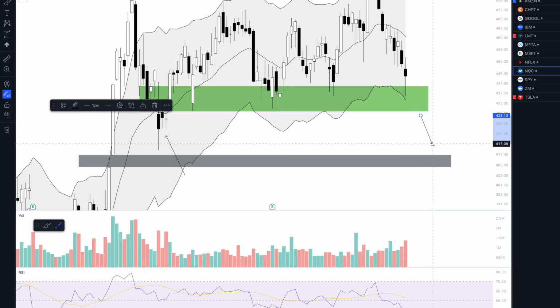If we do break 340, we're looking to target this grey zone here, which was this previous gap. We have made a sort of retracement at these levels down here, but we haven't actually closed the gap yet, so maybe a movement back down to 412 can occur for NOC.